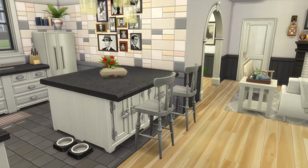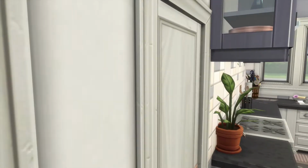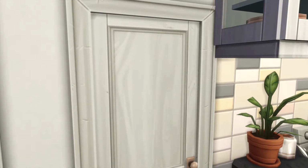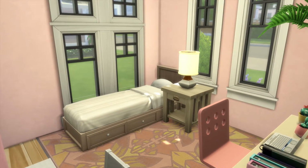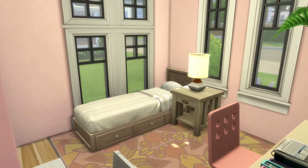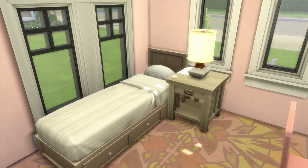I don't know if a typical teenage boy would ever have a hanging plant in his room, but he does now. Okay, going into here, we have the other room, which is completely changed. I kept the pink, but I put a nicer color of pink than the hot pink. So we have this bed from Parenthood, which is the same bed, it's just a different color swatch.